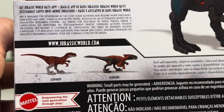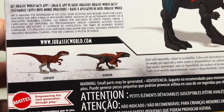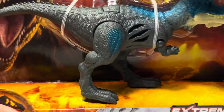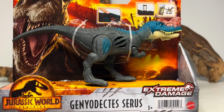And down here are the other figures available in Wave 3, Tiger the Atrociraptor and the Pyroraptor. Pyroraptor is the only one I have not seen in stores yet, but I really don't care because I already got the one that came with Kayla. I am not going to pick up another one of that hideous looking beast. So enough about the packaging. Let's crack this figure open and take a closer look.